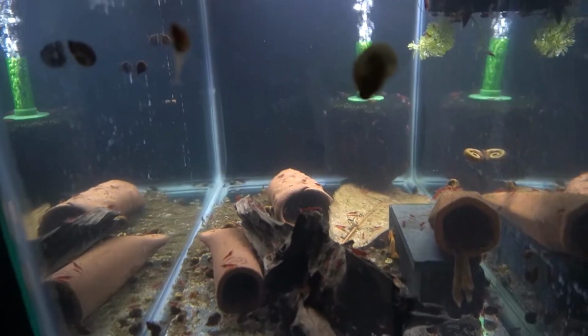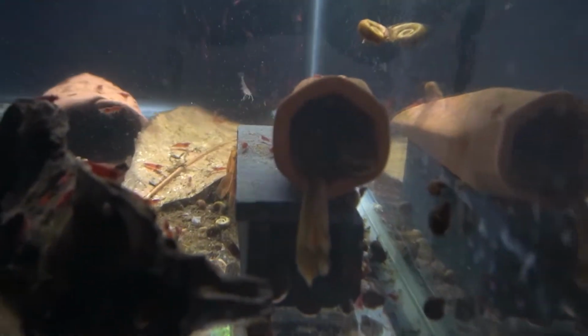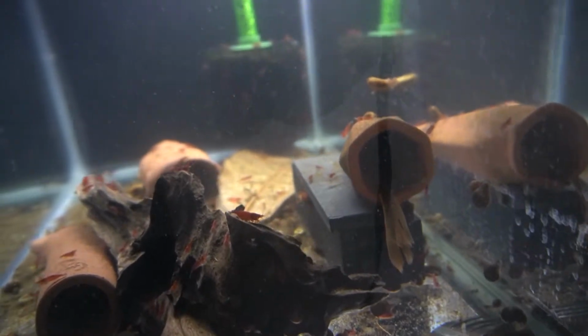All right, this is one of the tanks that has not been producing well for me. I have a nice pair of Longfin Superheads. Actually, I have 2 females in here right now. I tried to add in another female. Maybe it enticed the original pair to spawn more, but it just hasn't. I've had this pair for over a year. They just don't spawn consistently for me. I haven't gotten a spawn in probably 3 months.